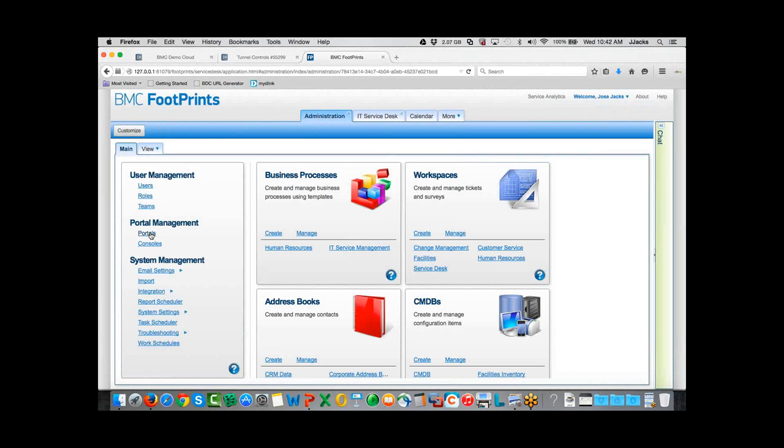Our portal management, that's where we can go in and configure and customize our portals to however we want them to look, as well as our consoles. What do we want the consoles to say? What do we want them to present? All of our systems management is here in one area. We can set up our email. How do we want our emails to come in? Do we want them to be able to respond to an email and, with a change request, can they do an approval that way? Can they just respond yes to the email?